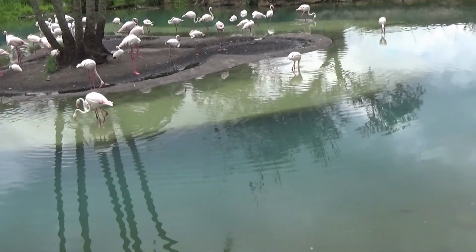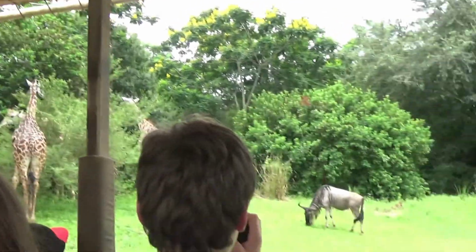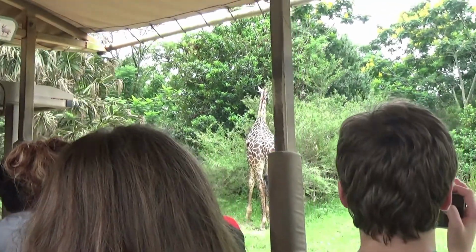So there is a giraffe right over here and another wildebeest. You said a giraffe. Now, at nighttime, wildebeest, they will actually sleep.